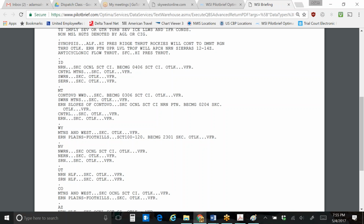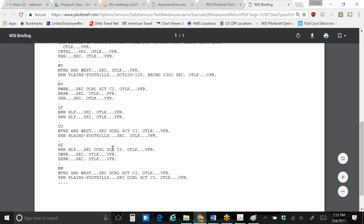Wyoming, mountains and west, skies clear, outlook VFR, the eastern plains and foothills scattered 10,000 to 12,000 feet. Skies clear, outlook VFR. So you can kind of get the idea. I mean, most of this is pretty good.